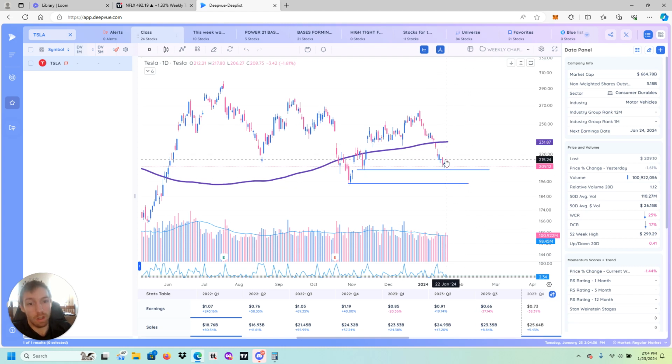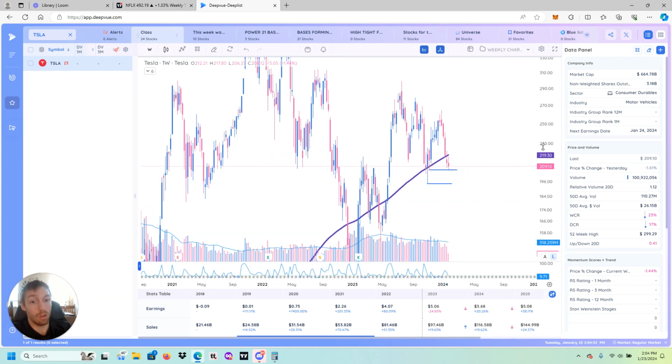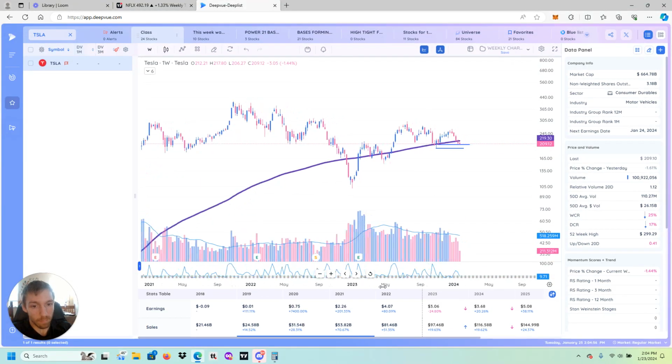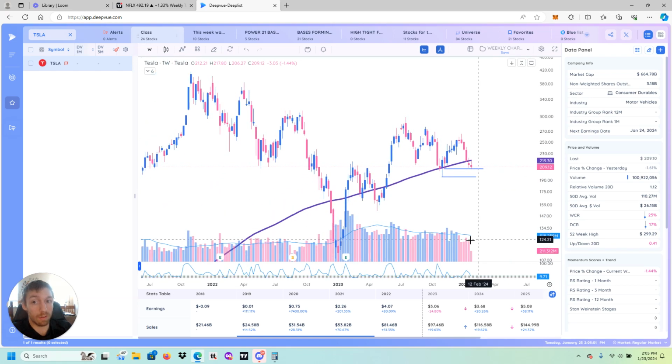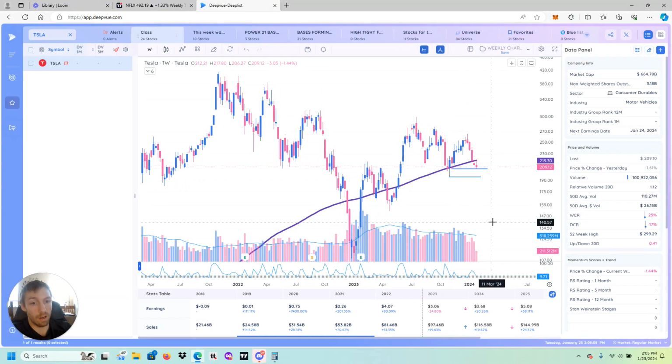Tomorrow, Tesla, during the day, intraday, it's probably not going to do anything. It's going to be just like these days that we're having right now, just a sideways chop. So don't even try to day trade it. I know a lot of people have been trying to trade Tesla over and over. That's on them. For me, this looks decent, but it needs that earnings catalyst.